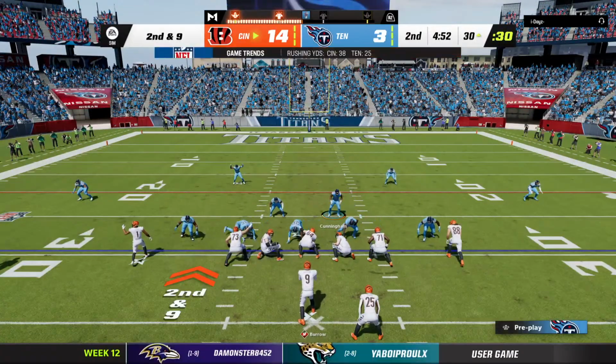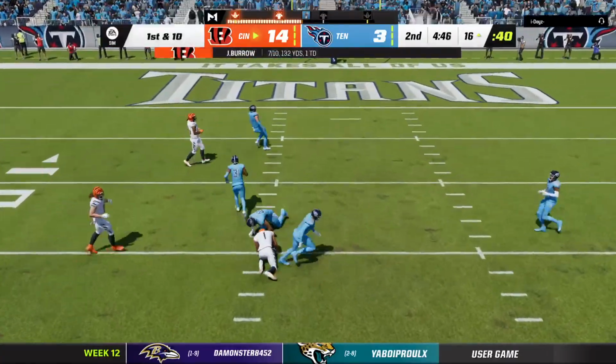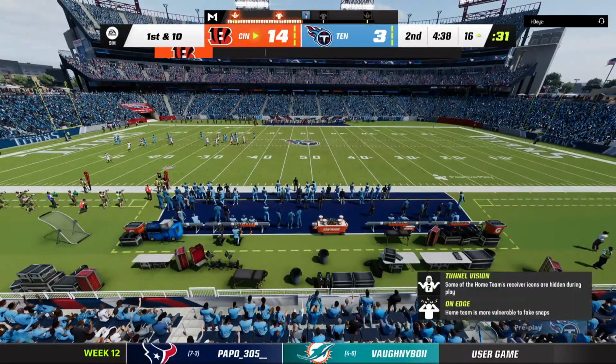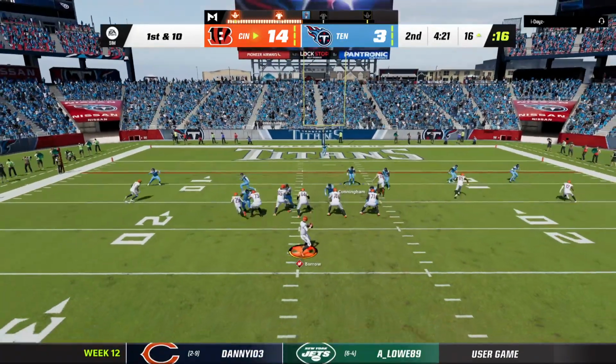Here's 2nd and 9, just a yard on that last run. Burrow will throw. Throwing for Chase on the crosser. He's got it. And he's going to be brought down at about the 16. Here we go. So the ball down to the 16 here for 1st and 10. Now it's Burrow.